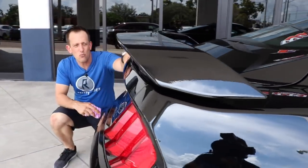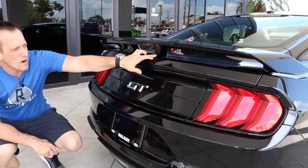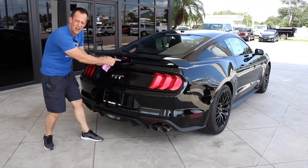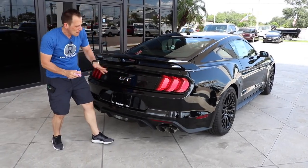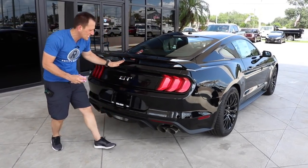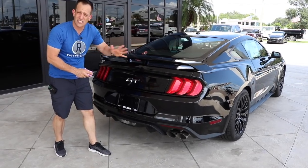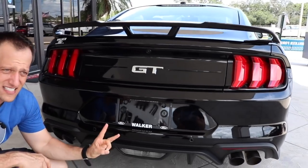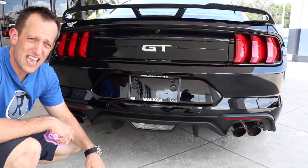And definitely, as Tom swings it around back, I love this part right here. Normally it'd be easy to just go with a regular pedestal-type spoiler like they put on the Camaros, but I really like the shape and design of this, and it's functional, so it's not all show and no go.